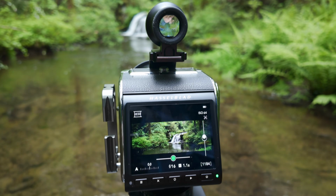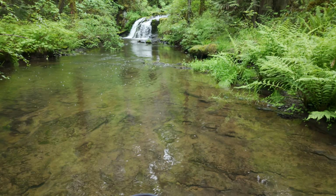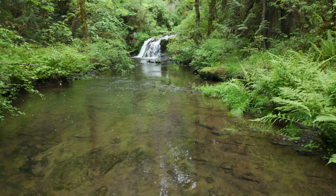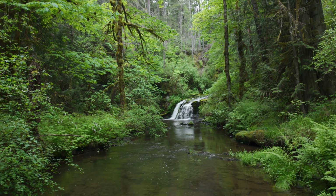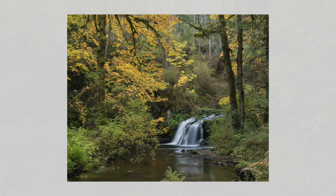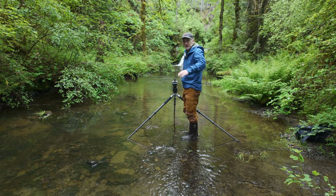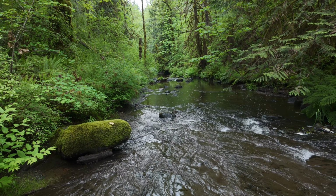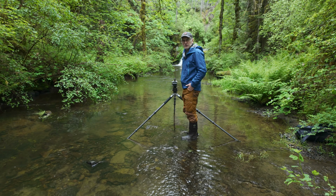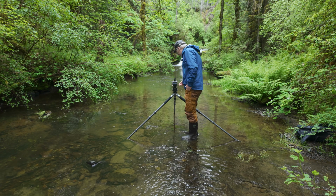Anyway, this looks beautiful, and it's definitely the spring greens that make it. I think I did a shot here a few years ago in the autumn, and we've got some beautiful yellows in these big leaf maples, so it'd be nice to compare it to that. Yeah, I love this view, and this creek just keeps going. But this is a really nice clear view of this waterfall, and it's a pretty good angle as well.